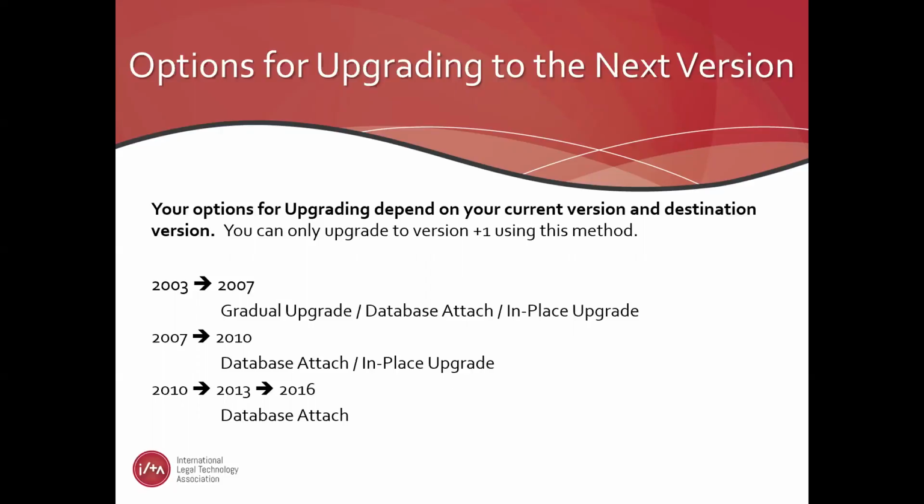If you are moving from 2003 to 2007, you had several different options that you could choose from. You had a gradual upgrade process, the database attach process, or an in-place upgrade. I personally have never been a fan of in-place upgrade. So if that's one that you're looking at, please make sure you do a lot of planning and thinking about it. Make sure you've got full backups of your farm, because basically you're upgrading and wiping out what your current farm is. Nothing else to go back to if you don't have proper backups in place.